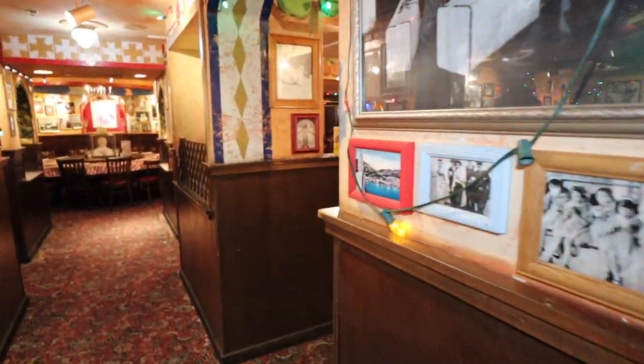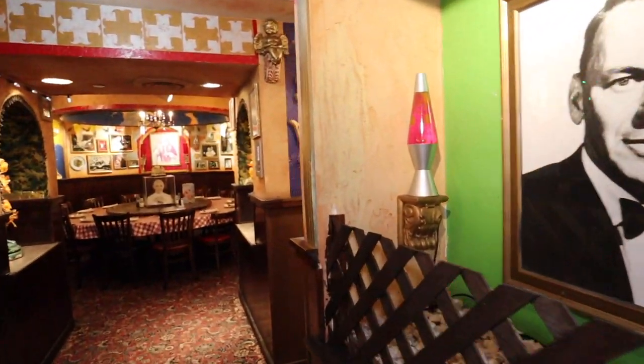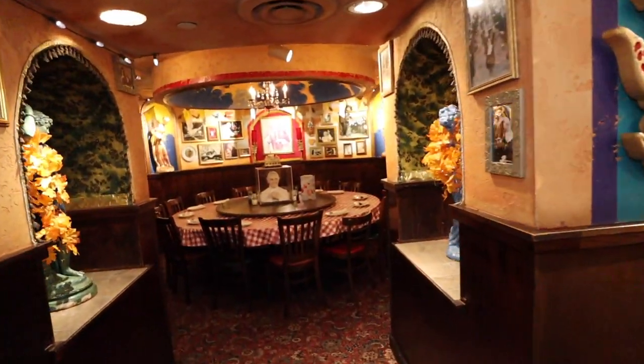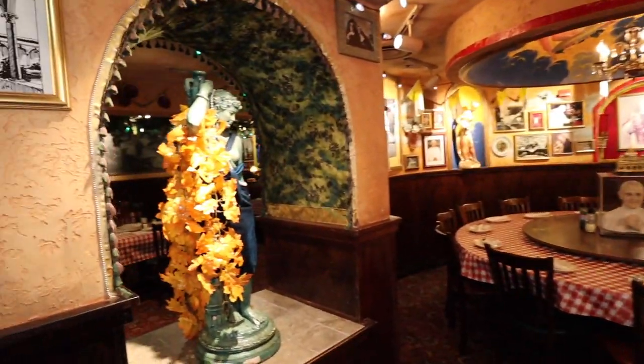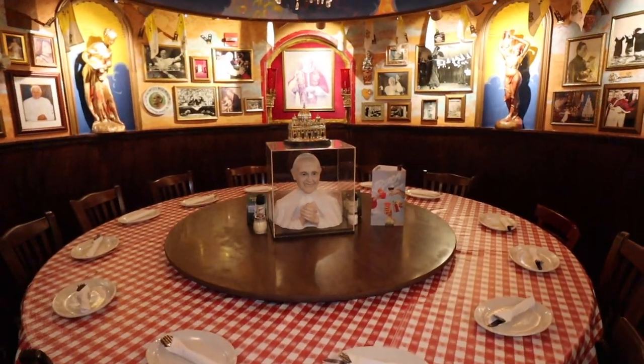So this is the interior of the restaurant. I love the decor. There is so much artwork everywhere. Absolutely beautiful. So like a large family table right here.